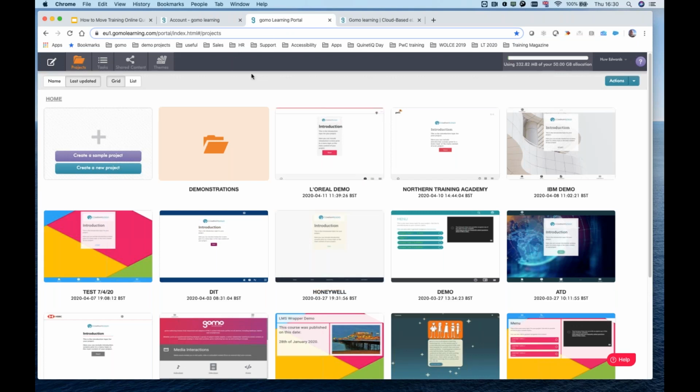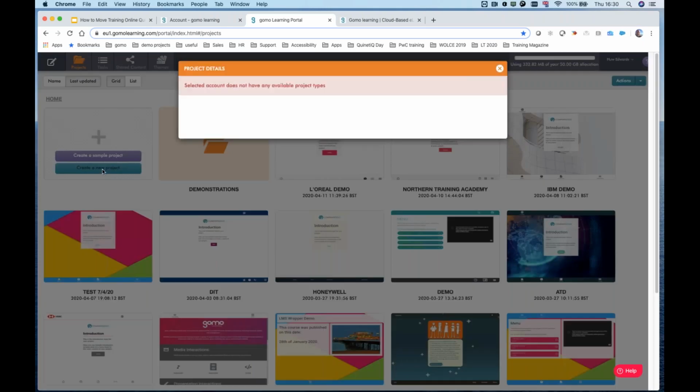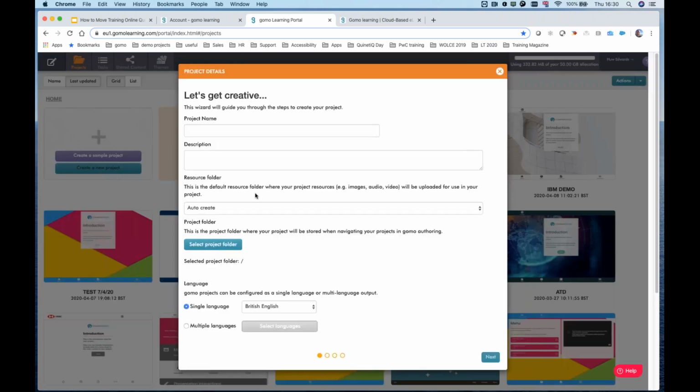Here in my Gomo account, you can see that I have all of these courses, which I can also organize either by subject area or team member or whatever it might be into these folders. But what I'm going to do now is just dive in and create a new course so you can see how quick and easy this is. So I'm going to click on Create a New Project. Gomo is going to be with us all the way. Here it's asking us a few questions to get us up and running, to get that content ready that we can then start editing and get out there to our learners.